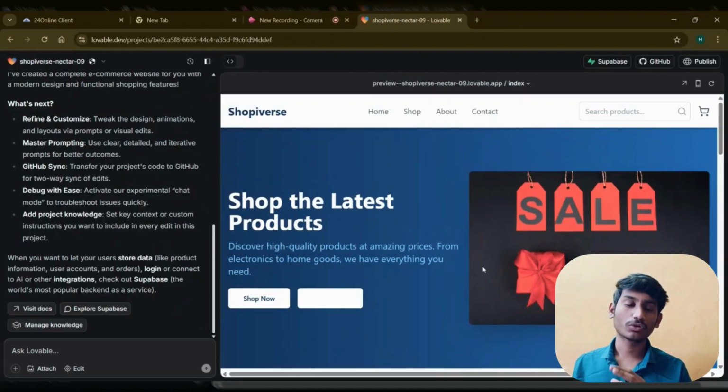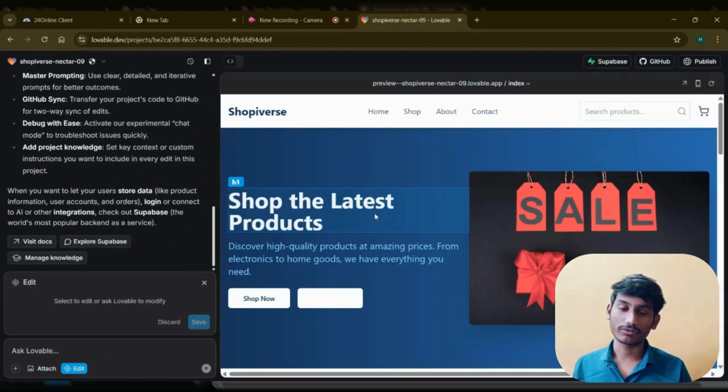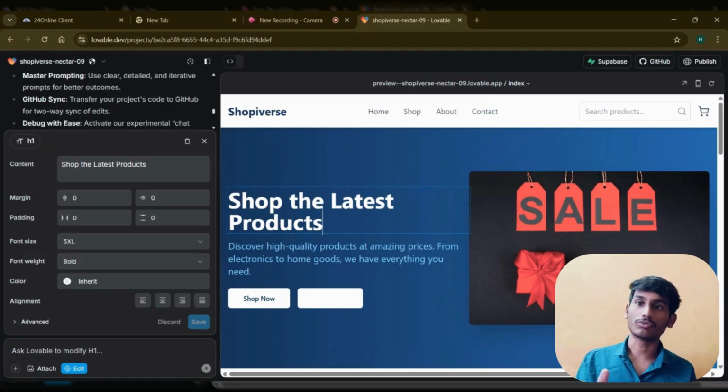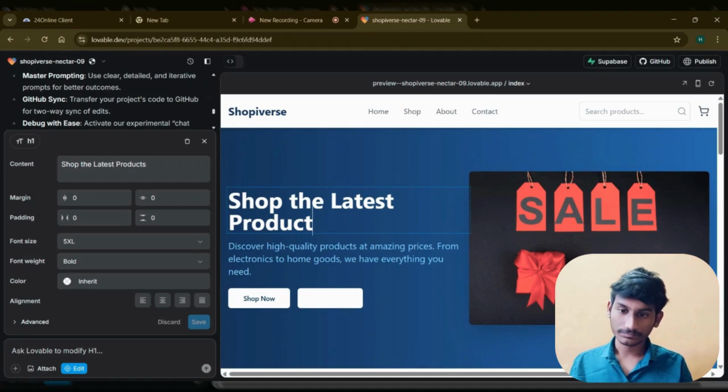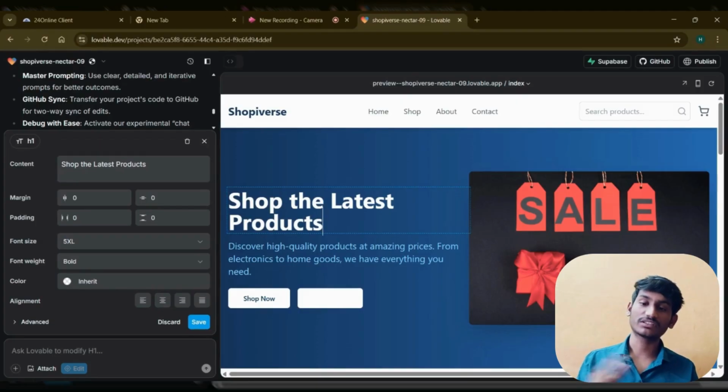See, your total website is ready now. If you want to change any images or any text, just click here, edit, and select whatever you need. See, if you want to change any text from here, you can change the overall text. I don't need any changes, I'm just showing an example of how to change the text.